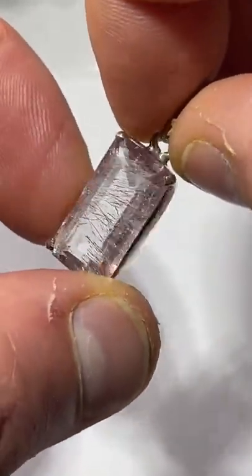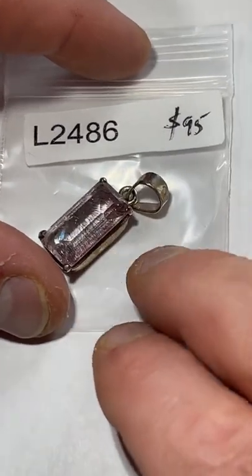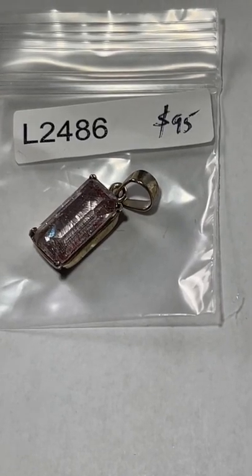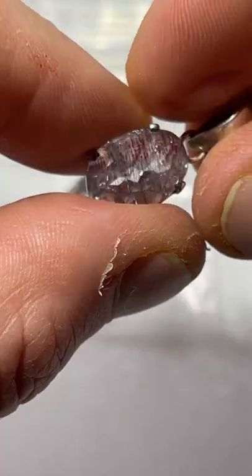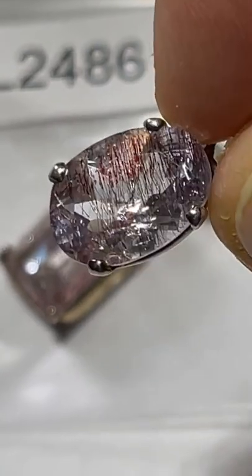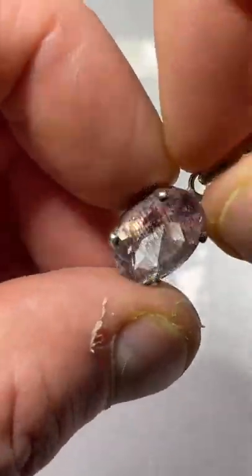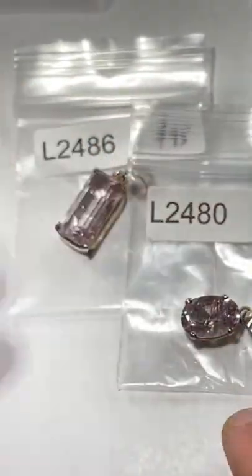Okay, look. This one's got the needles. It is red needles going on in there. It's very happy, a very singing stone, for this one, $95. Here's another little one. This is the only other little one, which means it's got a littler price. This is the small Super 7 pendant. There are two more that are a little bigger, but not too much more expensive. This one is $70, with the good color red.